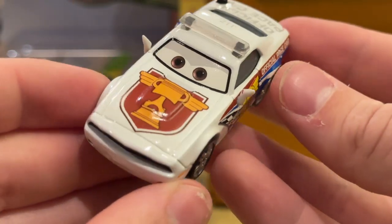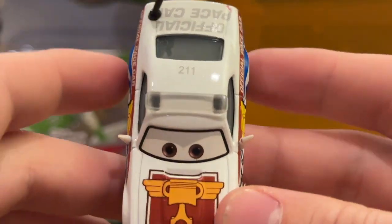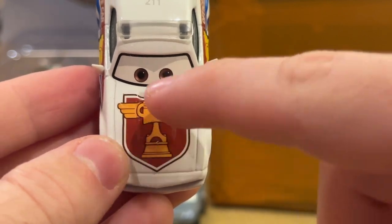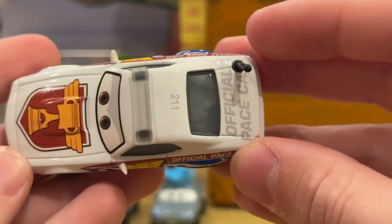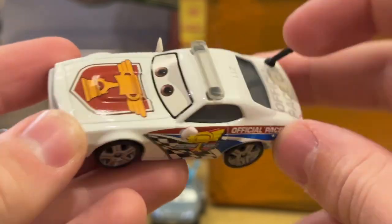Now here we have Pat Traxon. There's going to be two more Pat Traxons in this box. This one here has, well, we'll talk about it later, but keep that in mind. It's a dark logo there on the hood. And this guy is 211. You can feel that, by the way. It is engraved. It's not just the decal. You can feel that.